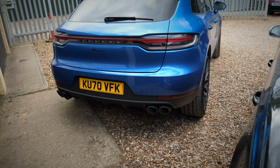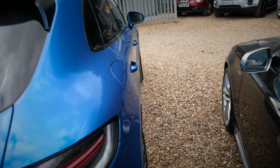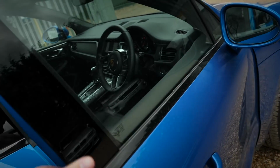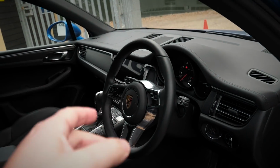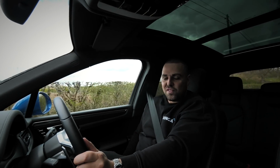Yeah, I like that. Let's go for a drive. I don't actually know what engine it's got under the bonnet, but we'll soon work that out when we go out in it. So yeah, got to have a go in it before it goes back. Let's do that now. This car feels so fresh.